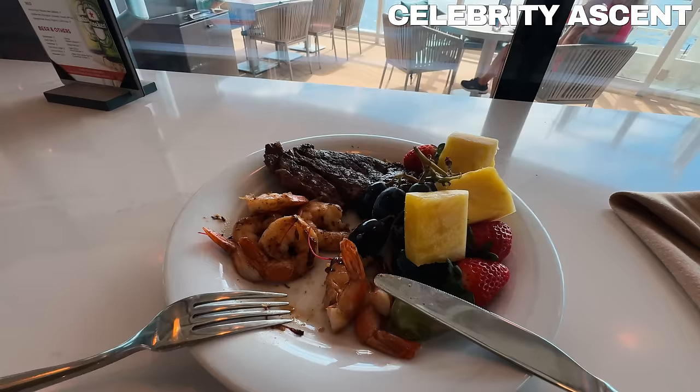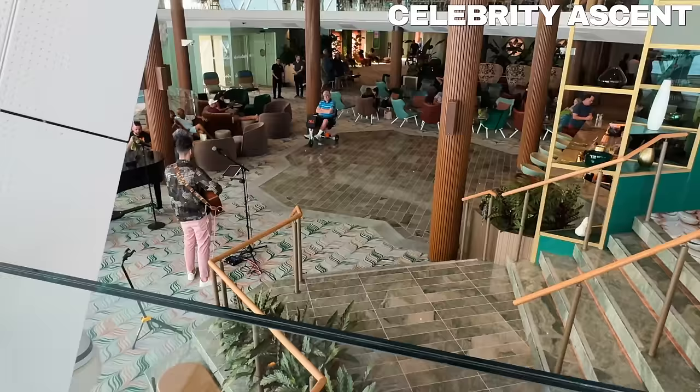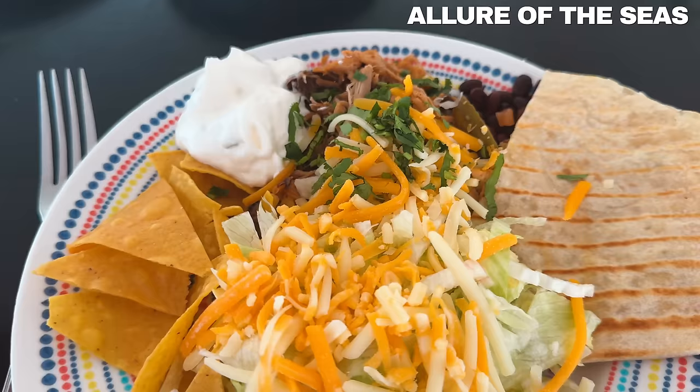This shrimp is delicious. The view, amazing. Eden is extremely nice. Tons of great options for food, snacks. All right, that was quite the wait, but worth it because look at all of this yummy, yummy food.